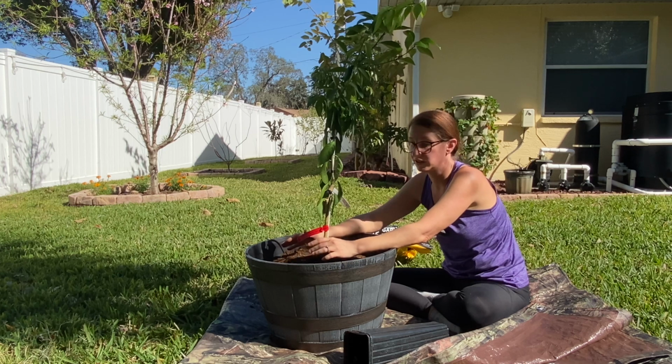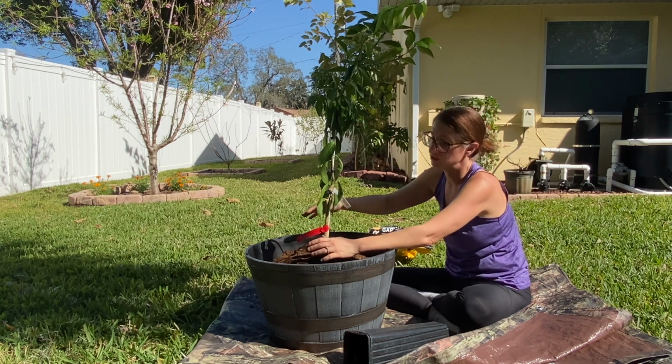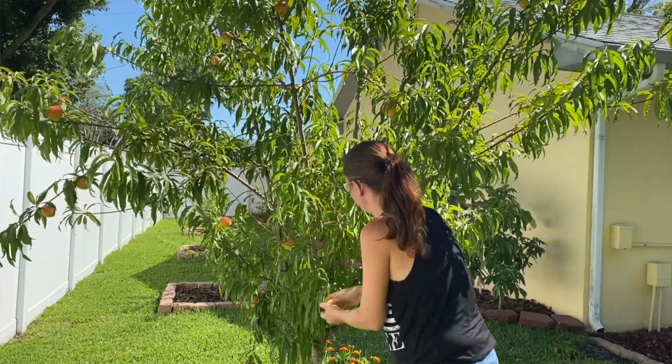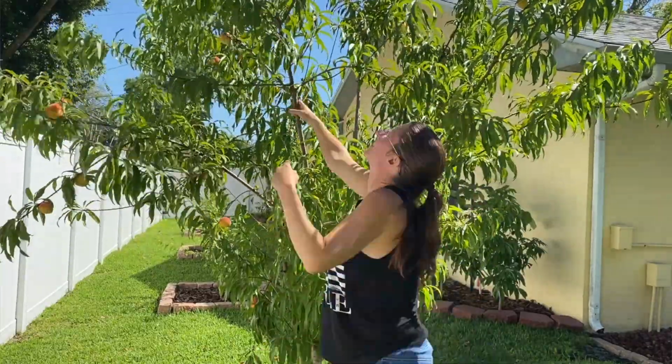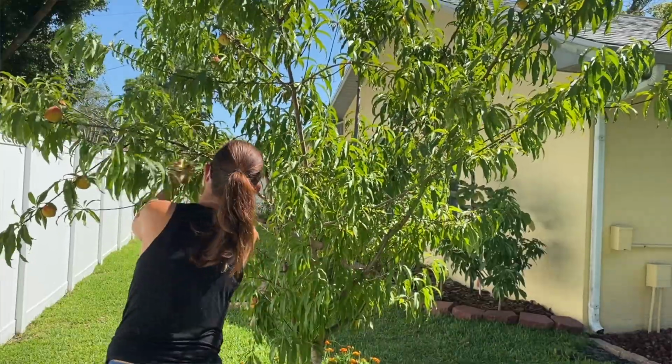There's only two of us. That fruit tree right there that I keep small, that peach tree, gave me somewhere between 60 and 70 peaches last year, which was our fill. And my husband, we jokingly call him the peach monster because he absolutely loves peaches.